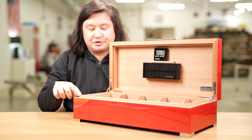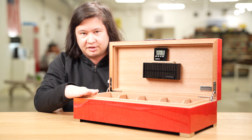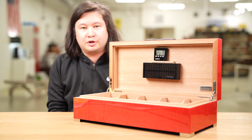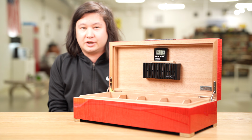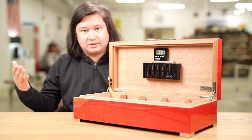It is 7½ inches from here to here, and it is 4 3/8 inches from the floor of the humidor to right here. That produces an interior volume of just around 599 cubic inches. Prometheus advertises this humidor as a 150 count humidor, hence Platinum Series 150.